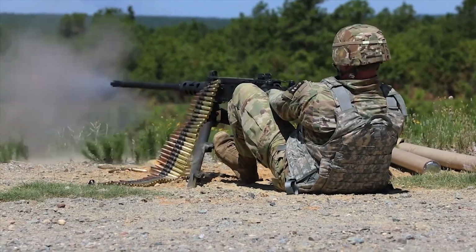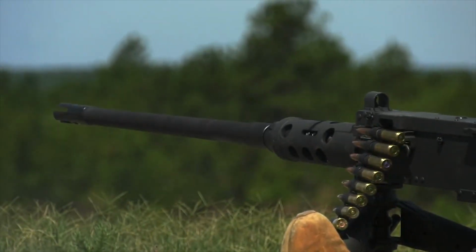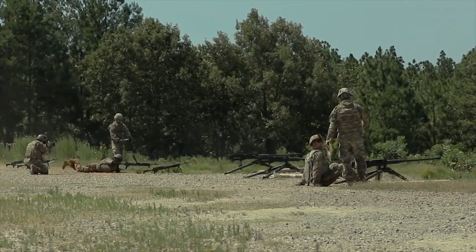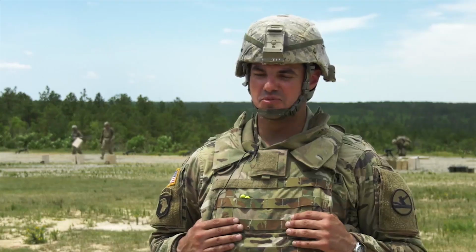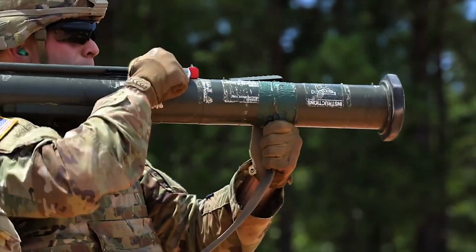At the end of the week, the soldiers' scores in each event are tallied to determine which soldier will represent the U.S. Army Reserve in the U.S. Army Best Warrior Competition. Despite the high stakes, the soldiers work together to overcome any obstacle in their way. It's a different type of competition. I mean, they're moving around, but we're all in it together, we're all motivated, we're all having a good time. For the U.S. Army Reserve, I'm Sergeant John Barry.